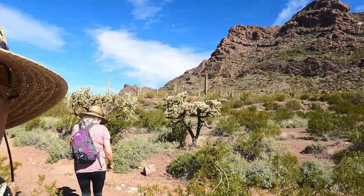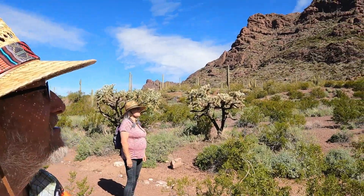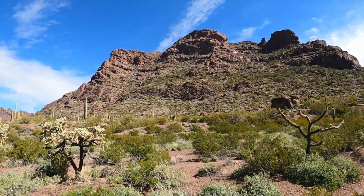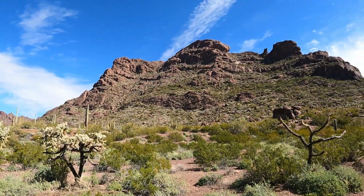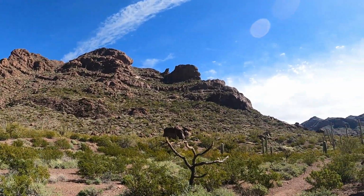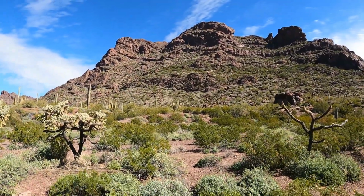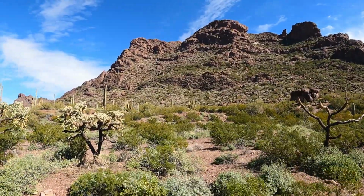I'd also like to point out the saguaro cactuses growing all the way up the side of that mountain, if you can see it on this YouTube video. And some organ pipe up there too. Oh yeah, organ pipes and saguaros growing all the way up the side of that mountain. We saw that the other day in Ajo Mountain when we went up Ajo.